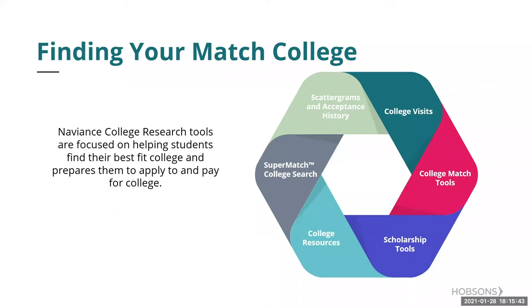We have a variety of different college research tools that help students find the right match. One of our more popular tools that I'll provide a demonstration of tonight is called Naviance Supermatch. Supermatch makes it easy for students to explore their post-secondary options and discover colleges that are a match academically and a fit with the experience they're looking for. So are they looking to live on campus or off campus?